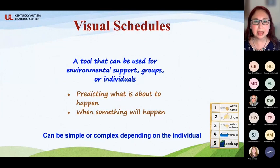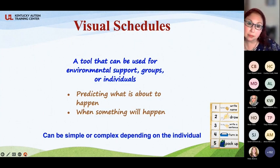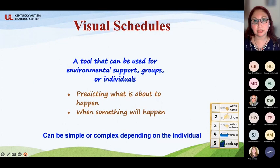Visual schedules. Okay, so we talked about how we all use schedules all through our life. Some are more obvious than others, and some can be very simple, and some can be very complex. But the whole idea is to predict what's going to happen, right? So we know that autistic individuals really do better, more successful when they know what's going to happen, okay, during a certain period of time. It also helps them with transitions, okay, because they know when they're going to change to the next activity, to the next classroom, to the next setting, whatever it is, the next person, whatever the next is, okay.